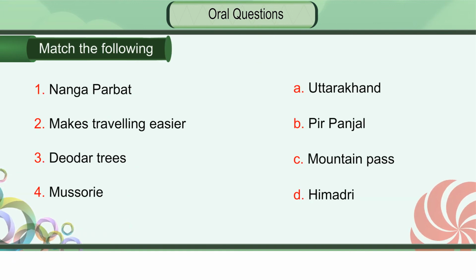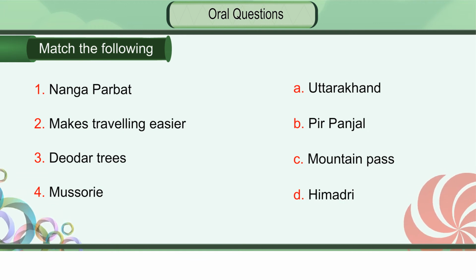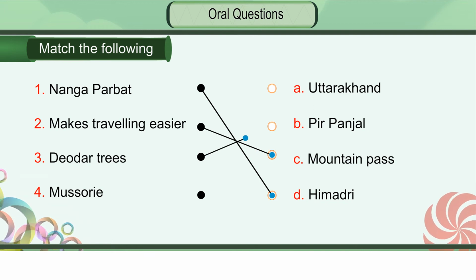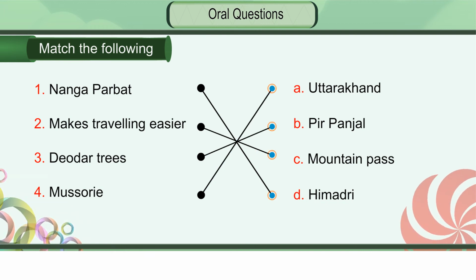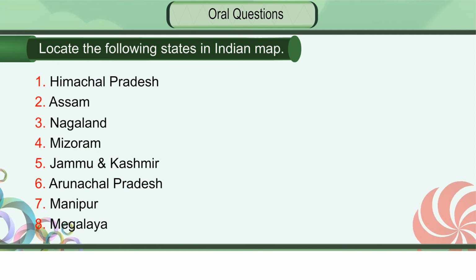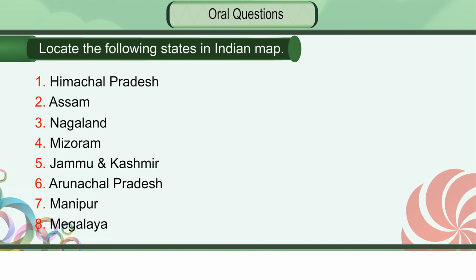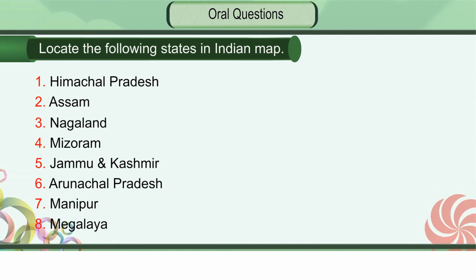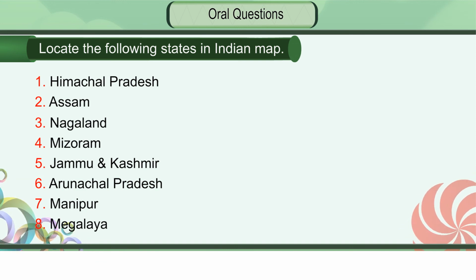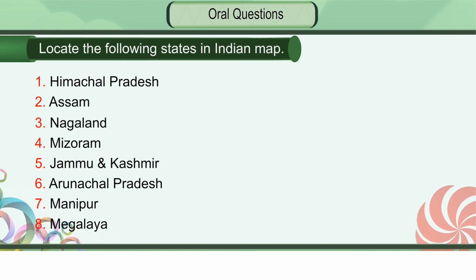Match the following. Conceptual understanding. Section E. Locate the following states in the Indian map: Himachal Pradesh, Assam, Nagaland, Mizoram, Jammu and Kashmir, Arunachal Pradesh, Manipur, Meghalaya.